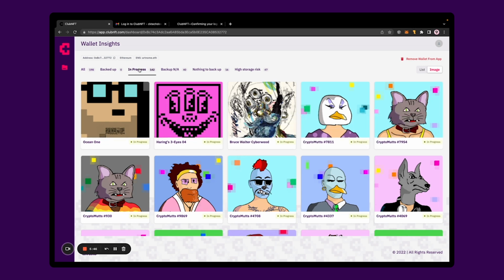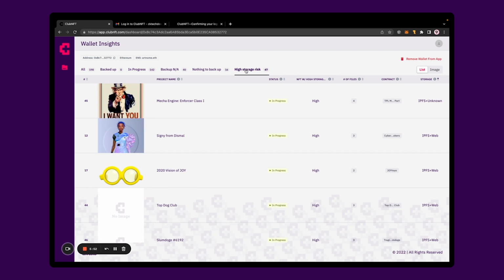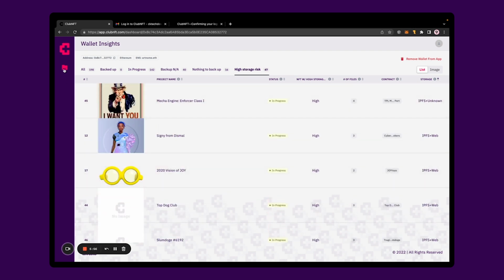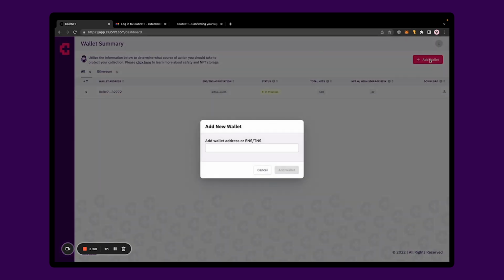If you want to filter by the statuses of these NFTs or by the risk category, that's easily done as well. To get back to the home screen, click this button. We can add another wallet. This supports Tezos and Ethereum, as well as ENS and TNS names.